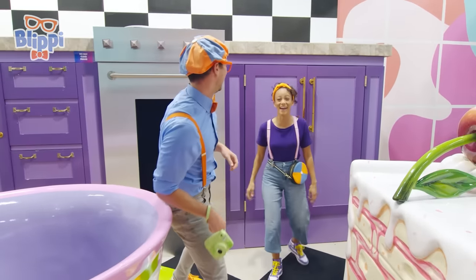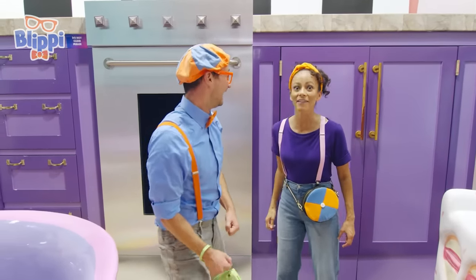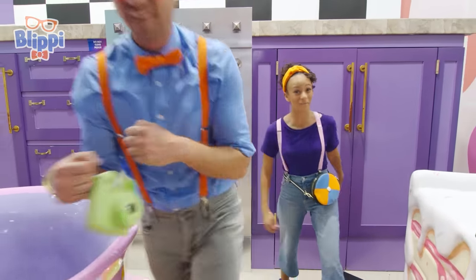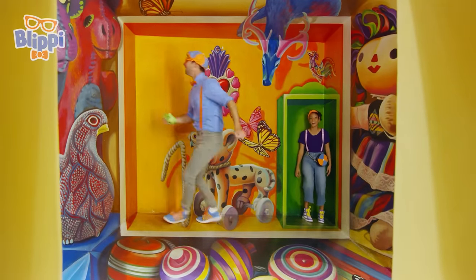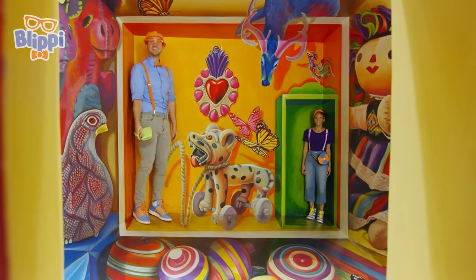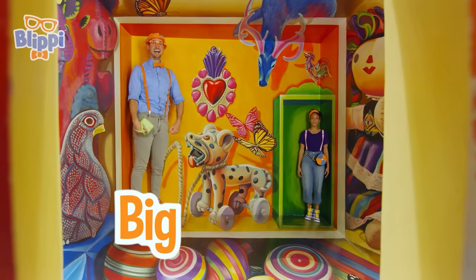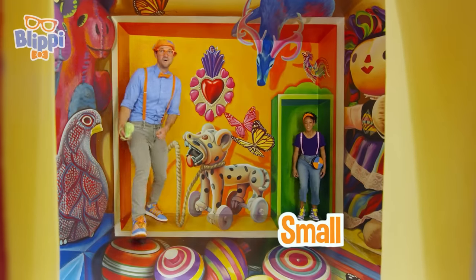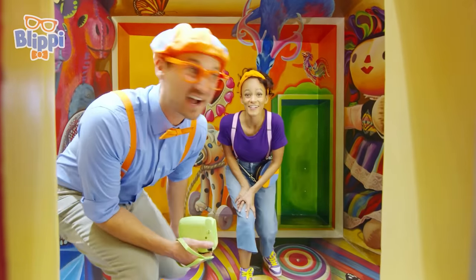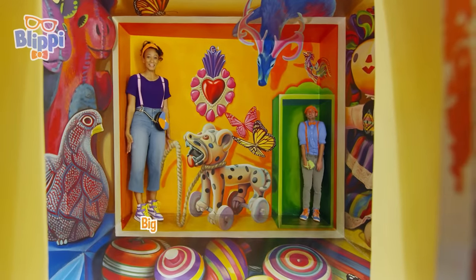Playing hide and seek. Yeah, that was so fun. Yeah. Well, shall we keep exploring? Yeah, let's do some other things. Yeah, let's go. Whoa, come on. Whoa, you look so small. Whoa. This place is awesome. Yeah. Doesn't Blippi look so much bigger than me? Yeah, Meekah, you look so small. Whoa, but check this out. Whoa, now I'm really big.